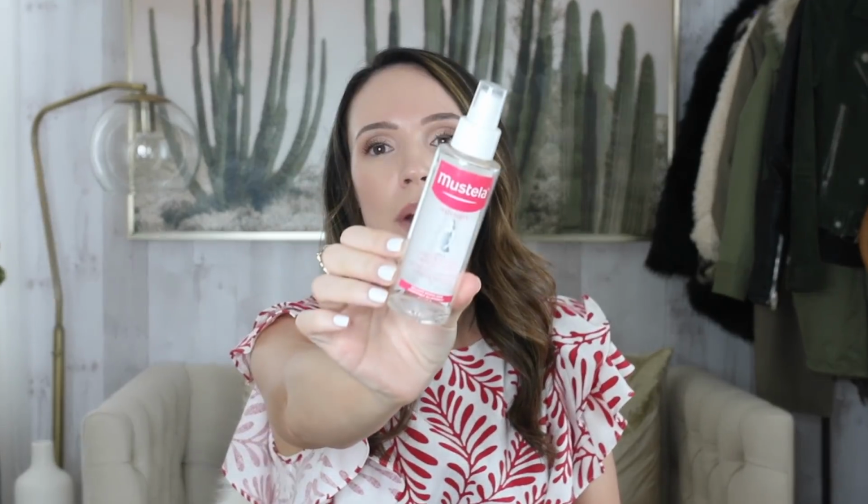This Mustela Stretch Marks Prevention Oil. I'm not pregnant, but I did have a bunch of these products when pregnant, and I loved using this, even now not pregnant. It's a really great lightweight body oil. It absorbs well, and it's not sticky, not greasy. So if you want a really nice lightweight oil, this is a great one.